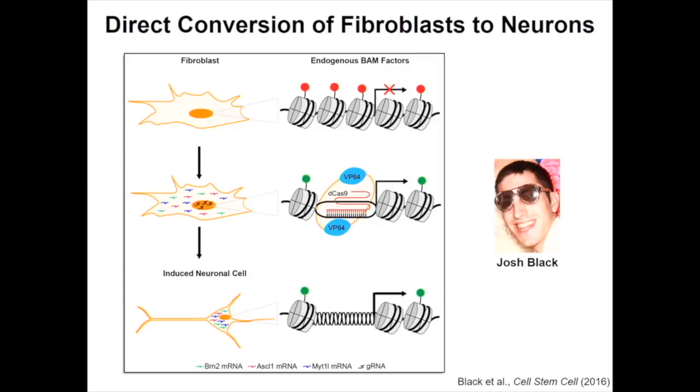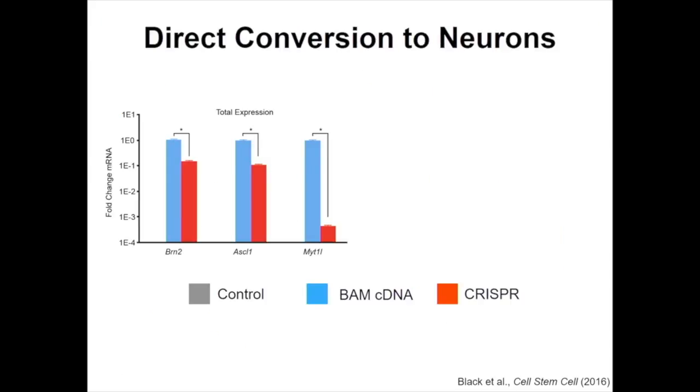And we wanted to do so with a transient transfection of the dCas9 activator, so that we could go in, the sites would set up at those silent promoters, and activate the expression of these neuronal genes. But because it's a transient plasmid transfection, after a couple of days, the dCas9 activator should go away. And then the question would be, does this stay in a kind of autonomous new neuronal-like phenotype by activating those endogenous master factors? So in these experiments, we compared either transfection of control plasmid into mouse embryonic fibroblasts or transfection of plasmid that encodes those BAM cDNAs.